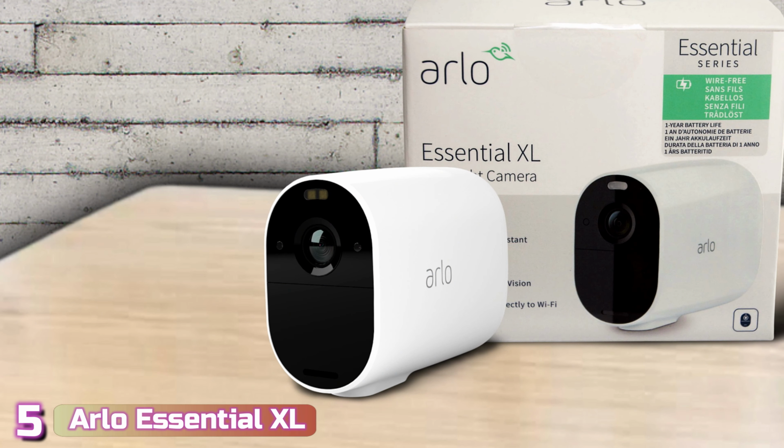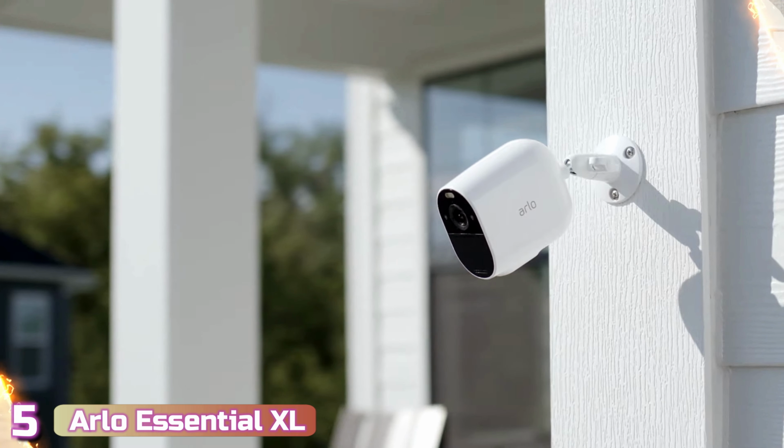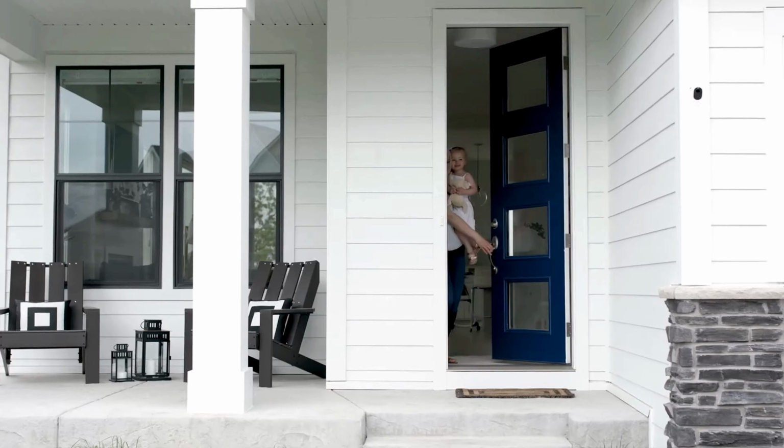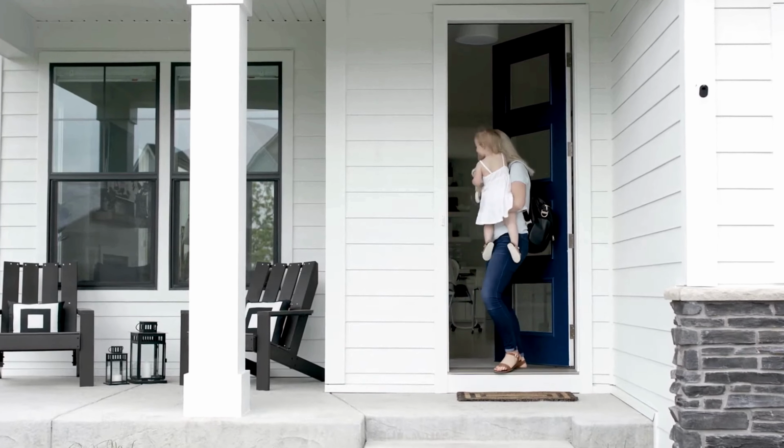Starting our list with number 5, we've got the Arlo Essential XL Spotlight camera. Arlo has a huge variety of cameras with almost too many different features and prices, as well as different versions of some cameras that are sold in different parts of the world.